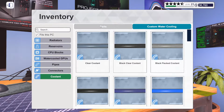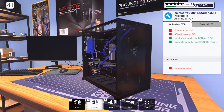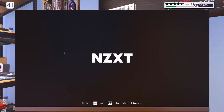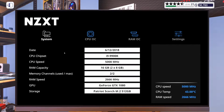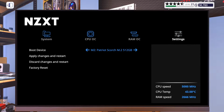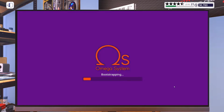Let's go ahead, get a USB drive in here. Let's power it on. We can hop into the BIOS. I'd like to turn XMP on. Let the OS get installed.